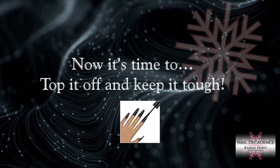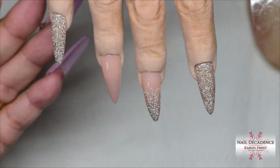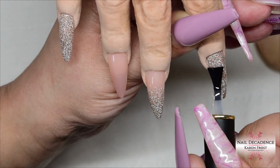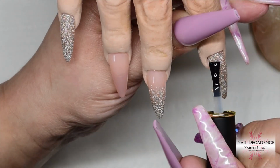And now it's time to top it off and keep it tough. Oh yeah. So I'm going to be applying the top coat now, but I'm not finished with the nails. I'm going to be using some of the spider gel, so don't go anywhere just yet, not quite finished. So I'm just going to apply the top coat over this.